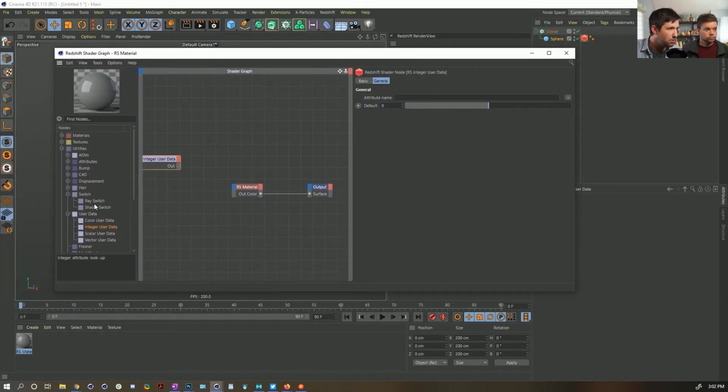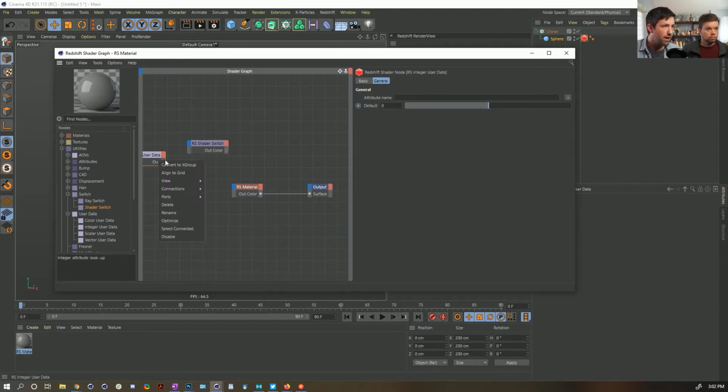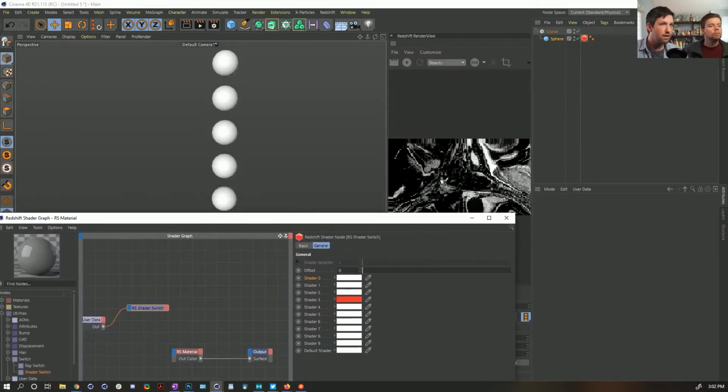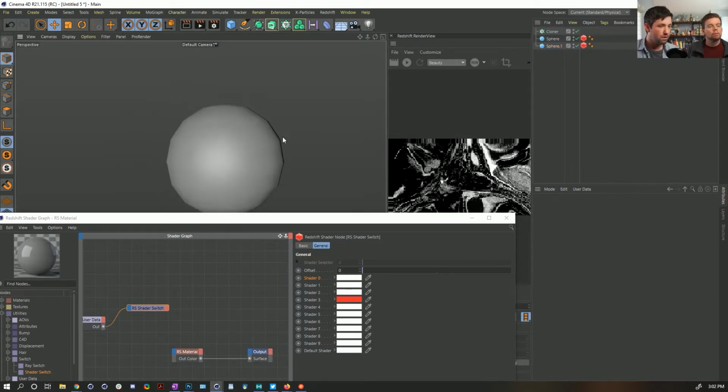If this is getting too deep and too sporadic, let me know. But basically, you're using this ID to control which shader it's choosing from. And then we'd have a different texture popping into each shader. So if I was to plug this into the selector, then you could use, like maybe shader 3 is red. And I won't use a cloner. I'll just move these around.